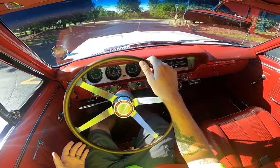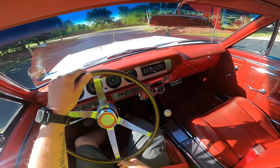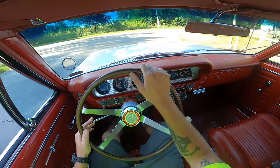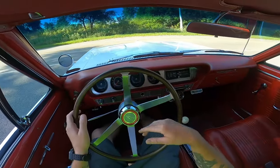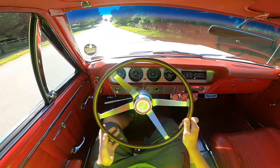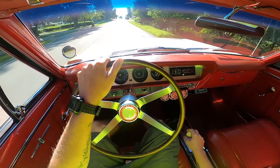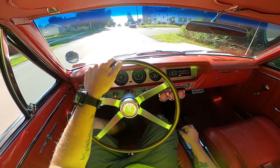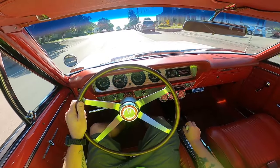I'm going to start out going slow, getting used to her, and then we're going to open it up a little bit towards the end. Steers great. The brakes feel excellent. Shifting, the clutch feels phenomenal. It drives straight, steering wheel straight.